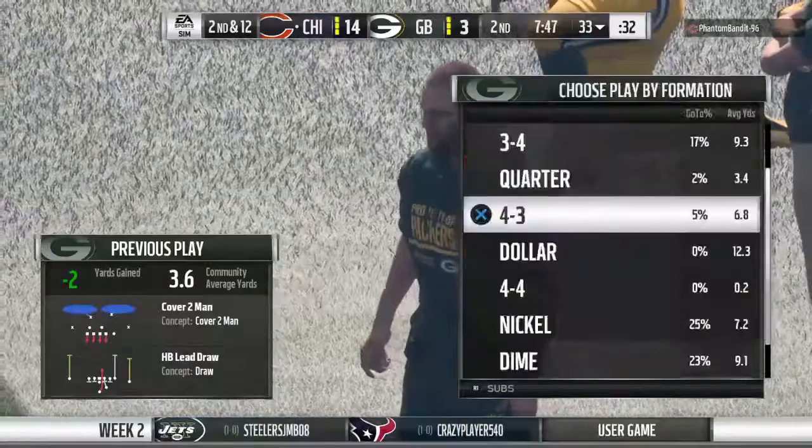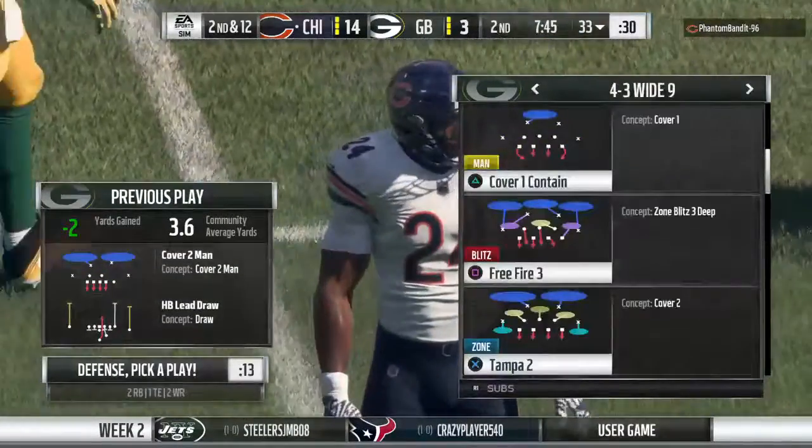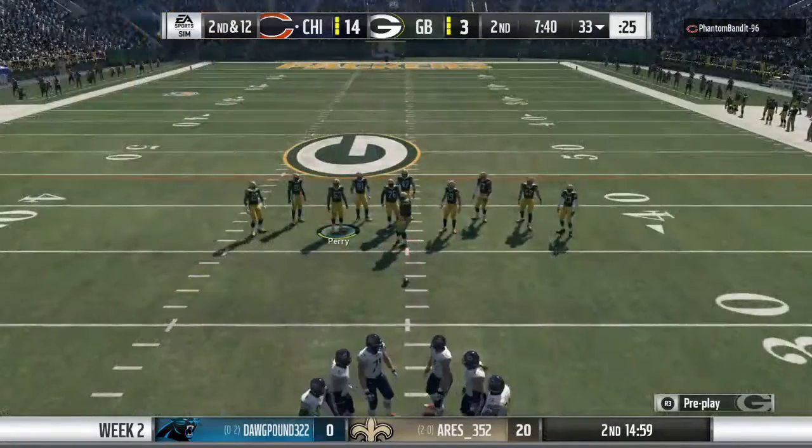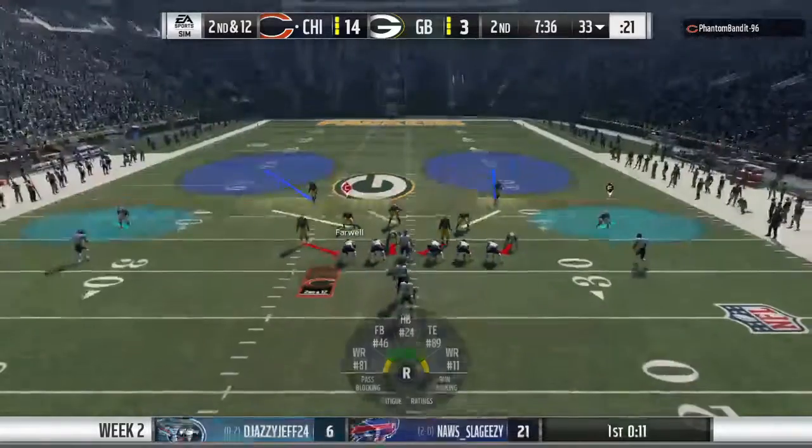Brandon, that play certainly felt like what I call a tendency breaker. 1st and 10, they dial up a draw play. That's not a normal situation, but give credit to the defense. They weren't fooled at all and really finished off the play.